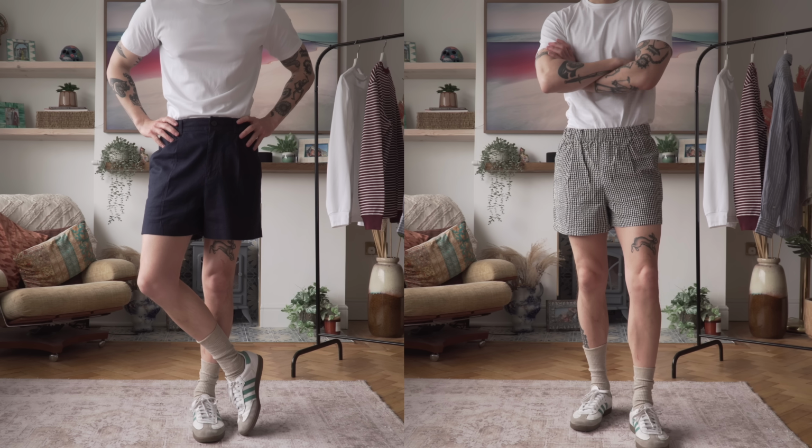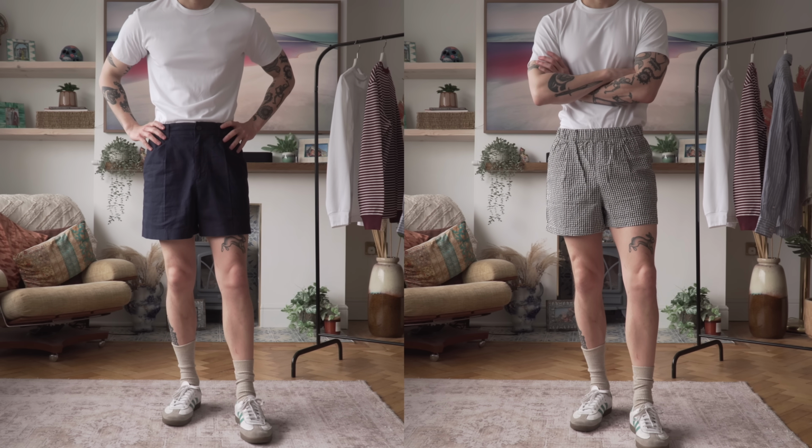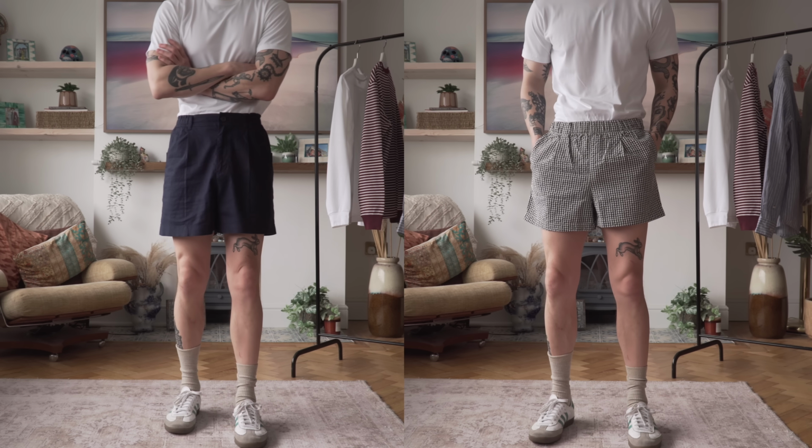Now one or two of you might have been looking at the B-roll for that shorts footage and thinking, where are those socks from though? Well, they're from UNIQLO. Socks are one of the most underrated pieces of clothing in the summer. When shorts are the only option because of the heat, socks can liven up an outfit and make it look more complete in my opinion.